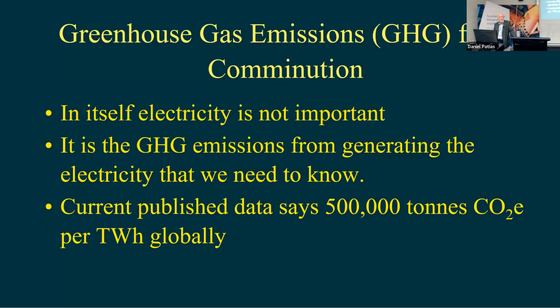The current figure for conversion of terawatt hours of electricity generated to greenhouse gas tons is that figure there, 500,000 tons of CO2e. What does that CO2e mean? That's carbon dioxide equivalent. So it contains both carbon dioxide as a gas plus NOx's, SOx's, and methane. Methane is a really, really big one. And there are conversion factors, and there is some controversy concerning the conversion factors from those gases to the equivalent carbon dioxides. So it's not just CO2, it's the equivalent CO2.